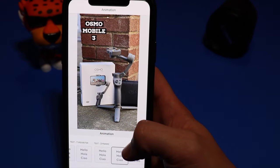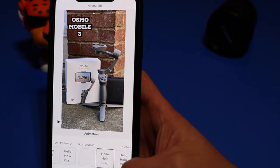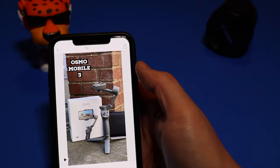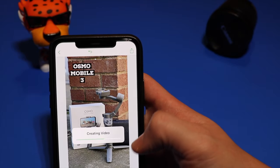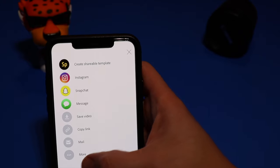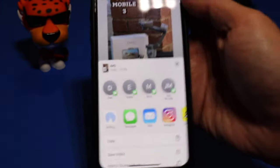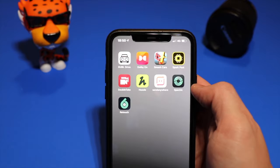You can animate the text to basically do what you want it to and then make an Instagram story out of it. You click done again at the bottom. This is only a quick reference, this wouldn't be what I normally do. Click on the top, click video animation, create the video. Then you can share it to Instagram, Snapchat, message, save the video, copy the link, mail it, and a little bit more. I've never actually clicked on more to see what it does. It'll just send you to your recents. Let's move on to the next one. This one I'm not going to talk about just yet. I'll save that till the end of the video.